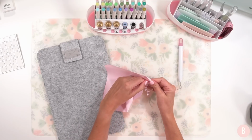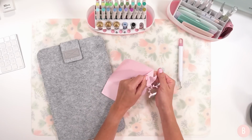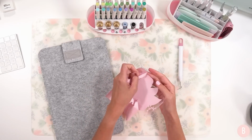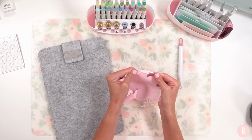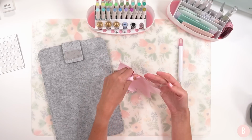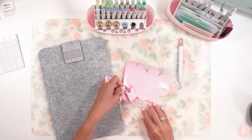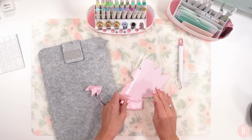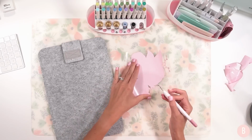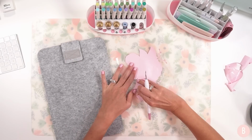That's what I love about SVGs. I saw this and thought, ooh, that would be so pretty on my little iPad sleeve, but maybe you look at it and think that has to go on a t-shirt, or I would love a sweatshirt with that, or maybe you want to decorate your Cricut machine with it. So anything is so fun when looking at designs. You can get inspired in so many different ways. So I'm just going to go through, and as I weed, this little design will come to life.